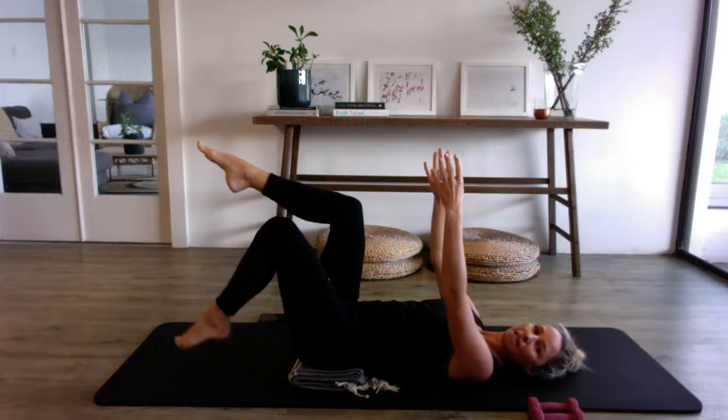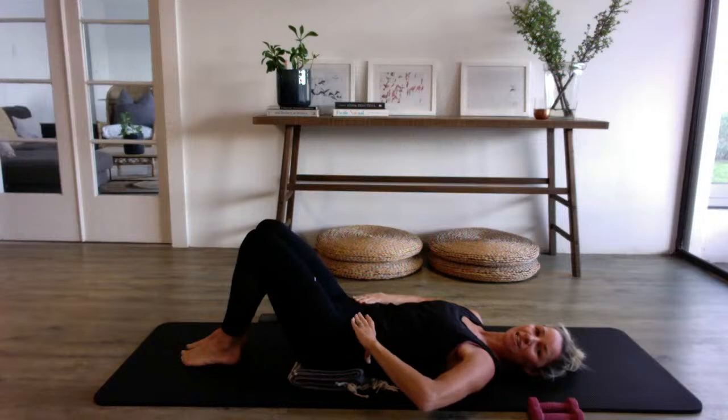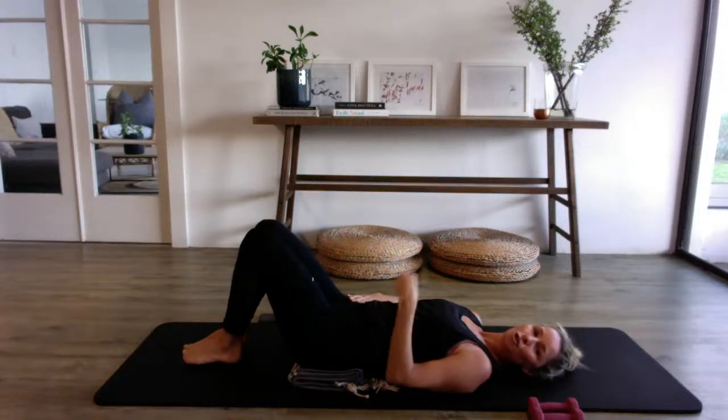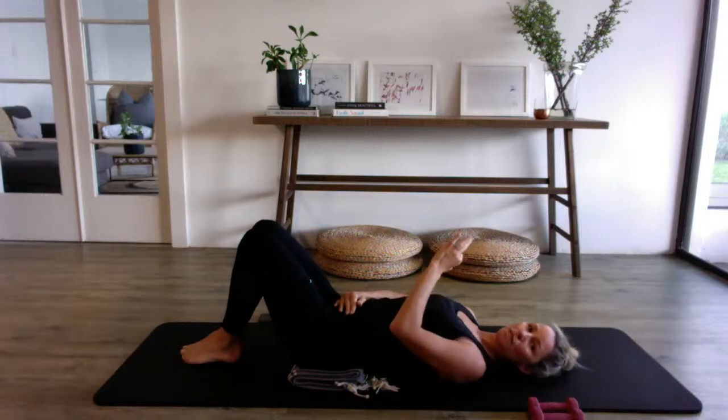here, and then gently lower one leg and lower the other leg to release. So going back into your neutral spine again. Neutral, like I always say to my ladies, is pop a blueberry at the bottom of your spine and make sure your little blueberry is safe.